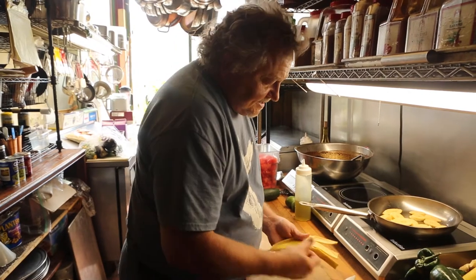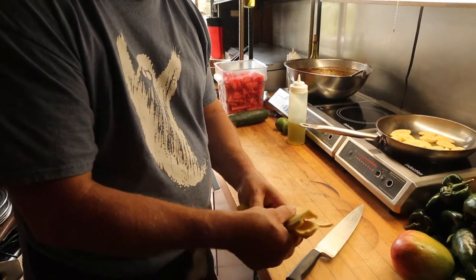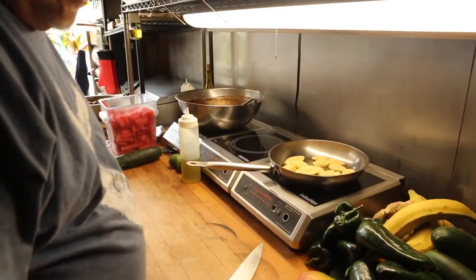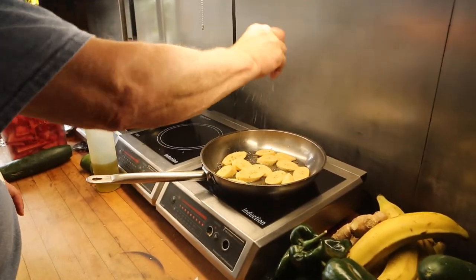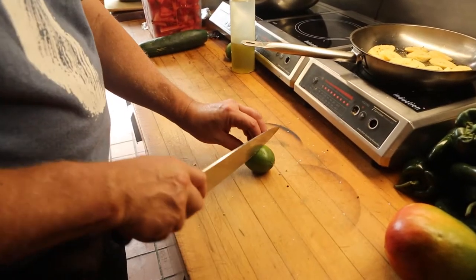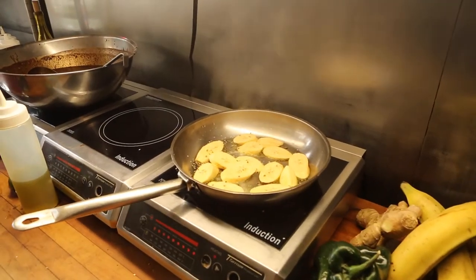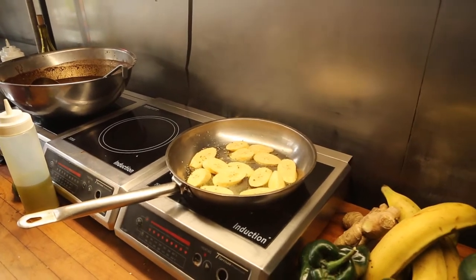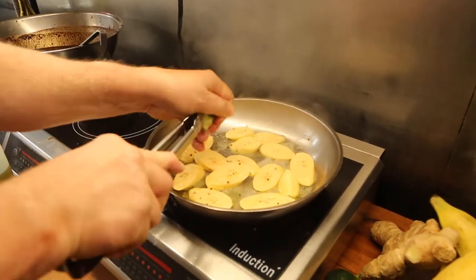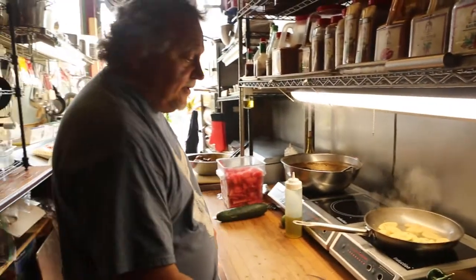So again, if you do this just the way I did, the peel's gonna come off in one piece. So you cut the tips, you score the sides, and you just peel this right down. Salt and pepper. Simple lime. Roll your lime first. Get as much juice out of this as you can. Use half a lime to start with. We'll wait till these are just about done with our turn. We'll put a little more on there as well.